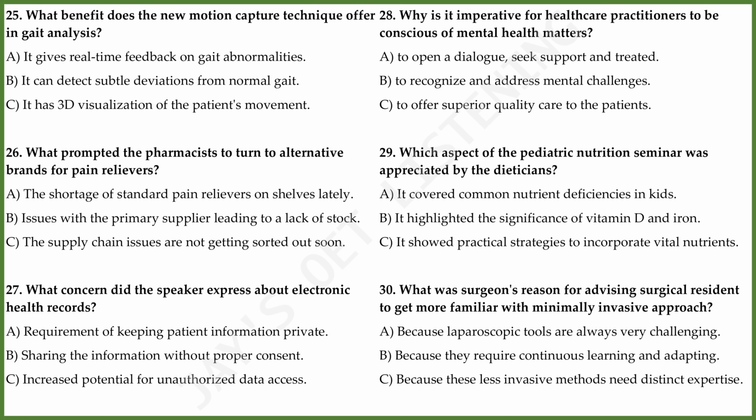It's always good to be versatile and learn both techniques. Depending on the patient and situation, one approach might be more beneficial than the other. I see. I'll definitely want to practice more on the simulator before attempting another one. That's the spirit. It's all about continuous learning and adapting.